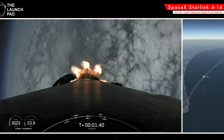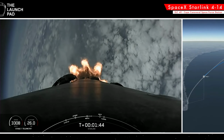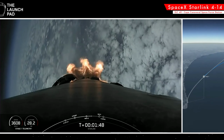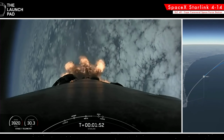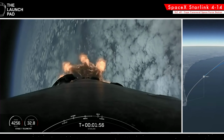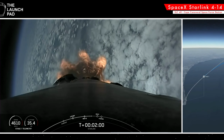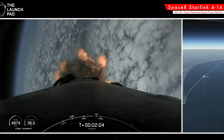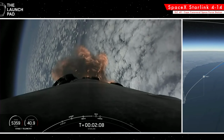Start of MVAC engine chill. All right, so we heard call out MVAC engine chill. We're basically flowing some of the super chilled liquid oxygen through the turbopumps of the second stage MVAC engine in preparation for its ignition. But first, we have to do MECO, or main engine cutoff. That's where all 9 Merlin engines shut off to slow the vehicle down in preparation for the next milestone, which is stage separation, where the first stage and second stage will separate.